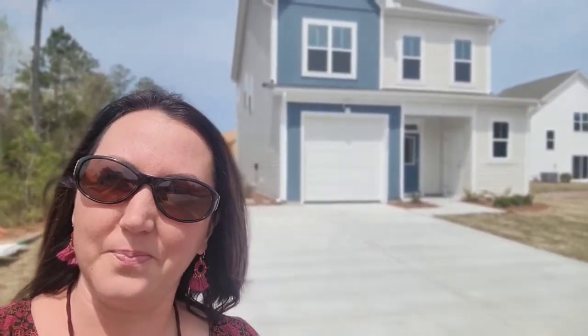I'm here to give you all a sneak peek today of our Metcalf home. This is a move-in ready home with 3 bedrooms, 2.5 baths, and a nice open floor plan. It is just over 1,700 square feet, listed at the price of $258,000, a price that you can't beat. So let's check it out.